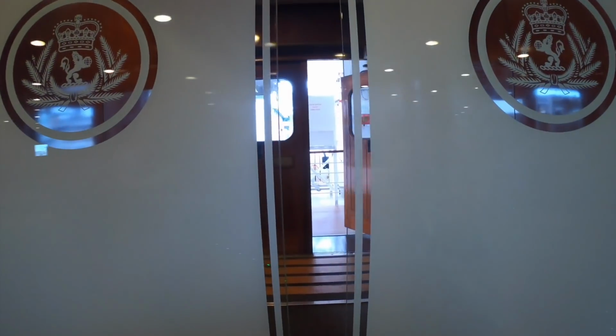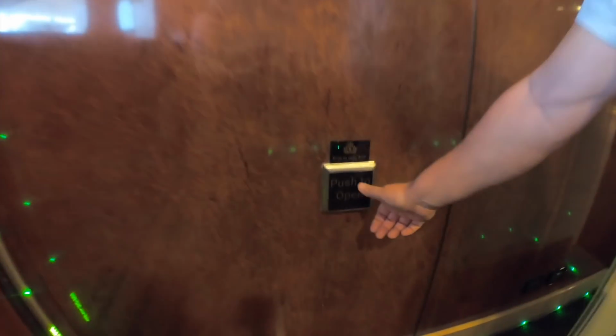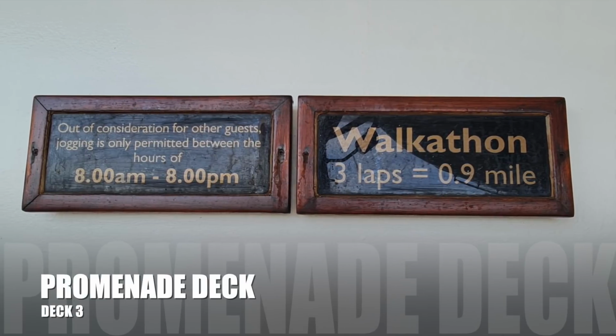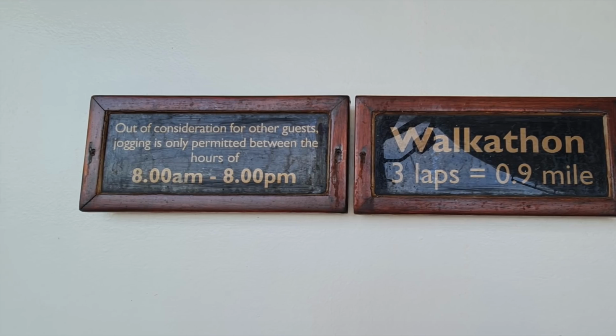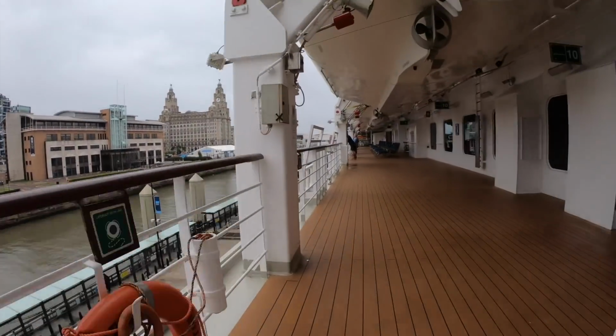After enjoying our breakfast, we headed down to the promenade deck, which can be found on deck 3. It's a full wraparound promenade and 3 laps is equal to 0.9 miles. You're asked not to jog around the promenade deck between the hours of 8 at night and 8 in the morning. So if you did fancy a jog around the promenade deck, this is what it would look like.